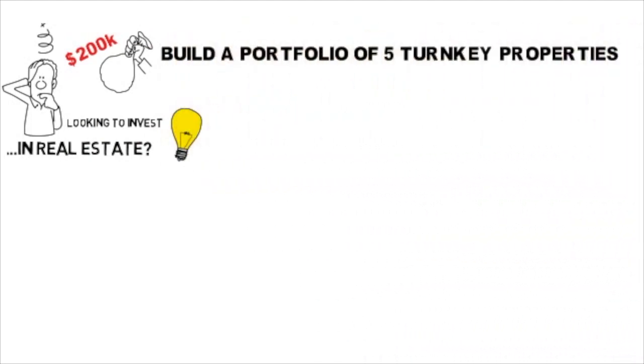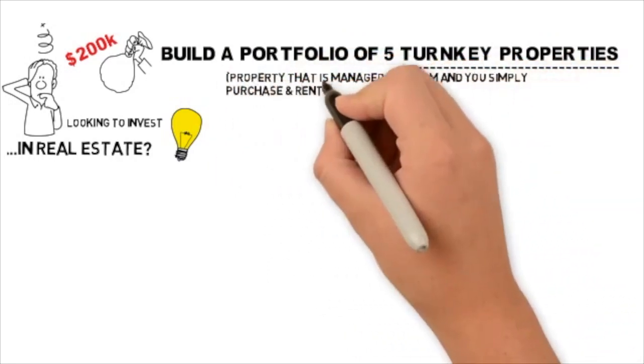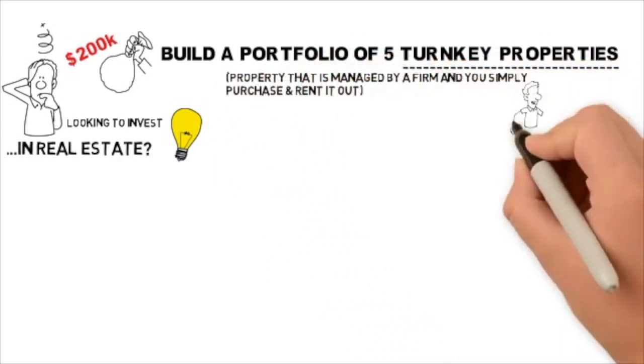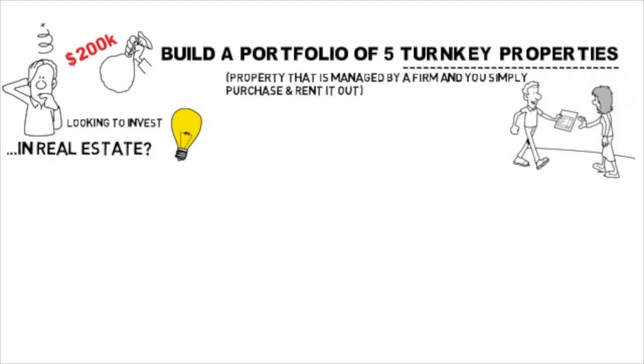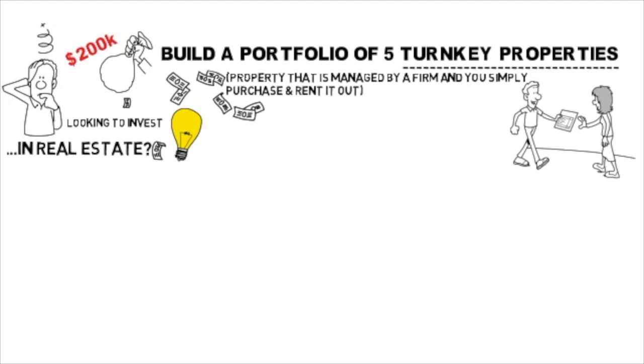I gave them the example of buying 5 turnkey properties. A turnkey rental is a property that's already been fixed up by another investor. They're not going to need to put improvements in for 5 to 10 years as long as they manage it correctly, and it's got a good cash-on-cash return.